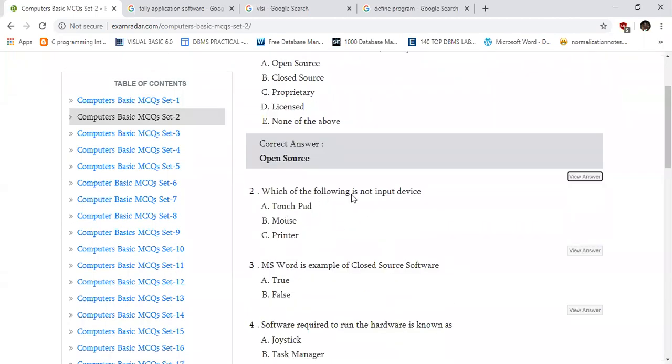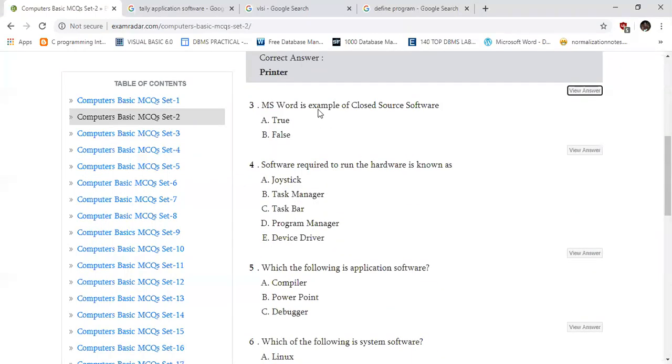All right, next one. Which of the following is not an input device? A printer, obvious one. MS Word is an example of closed source software, true or false? False. Why would you say false? Because a closed source. Wait, no, actually, it would have been open source. No, wait, I think you're confusing yourself. So, is it true or false? Go with true. Someone said it's open source.